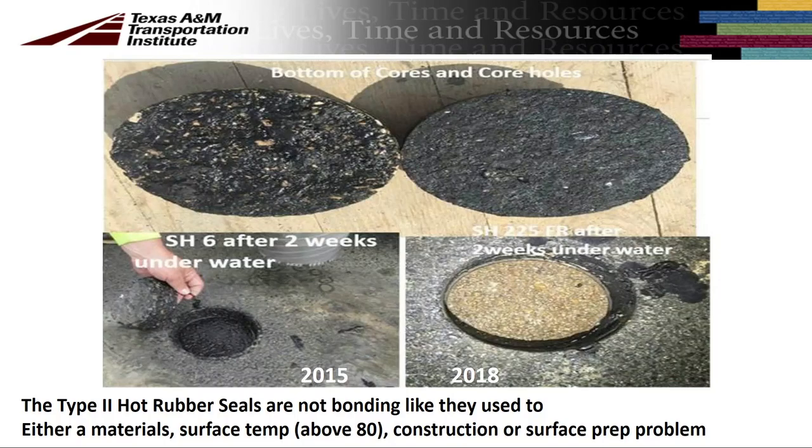After Hurricane Harvey, some of the area offices south of Houston were having problems. We went and did the same thing. This was not bonded. You can see there's no stickum on the concrete. That's the concrete right there. That stuff was loose. So what's going on? Both of these were type 2 hot rubber seals. To us, we never really did get everything lined up, what's going on here.